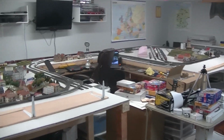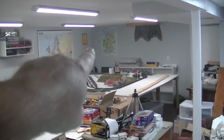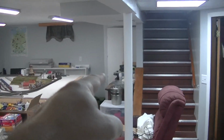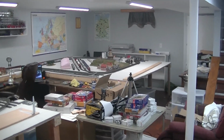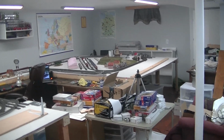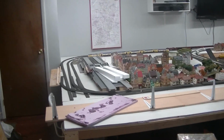The other issue we're trying to address is storage. This was our basement, and we used to have a closet in that back corner, very similar to the closet here. We're just trying to fit things in the house, and our house is maxed out on storage space. However, there's lots of room underneath.